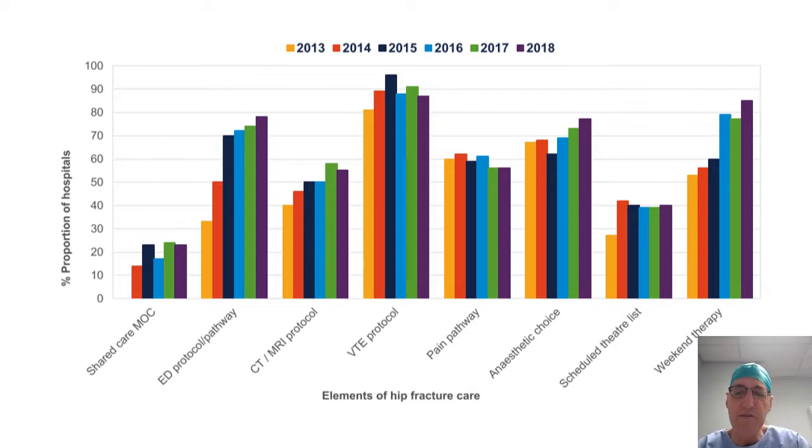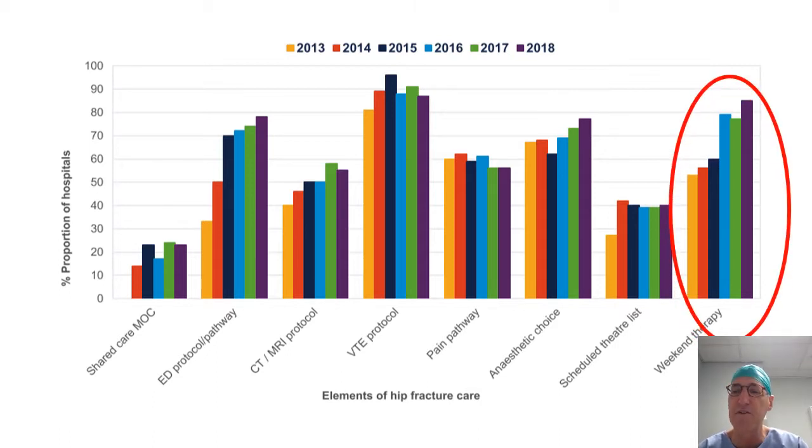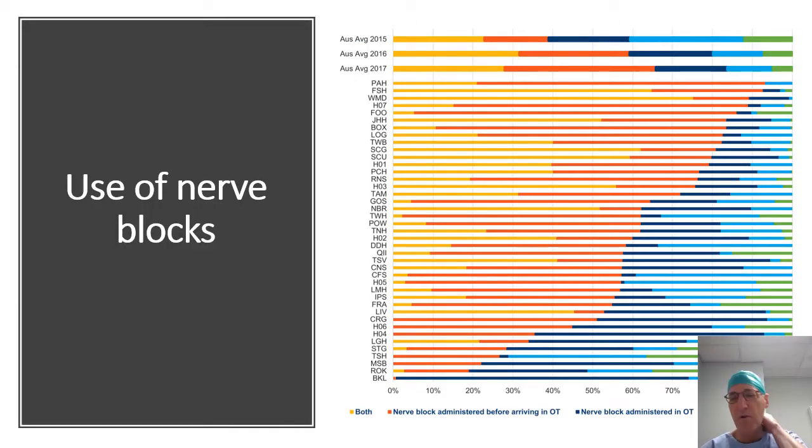So this comes out of the facility level audit, and the facility level audit is done on every single hospital in Australia and New Zealand treating hip fractures, and we've been doing it since 2013. So we've now got data on quite a lot, and you can see what's done well and what hasn't. You can see, for example, the provision of weekend therapy for people to mobilise on weekends is increasing, and other bits are static, other things are increasing. Things are getting better.